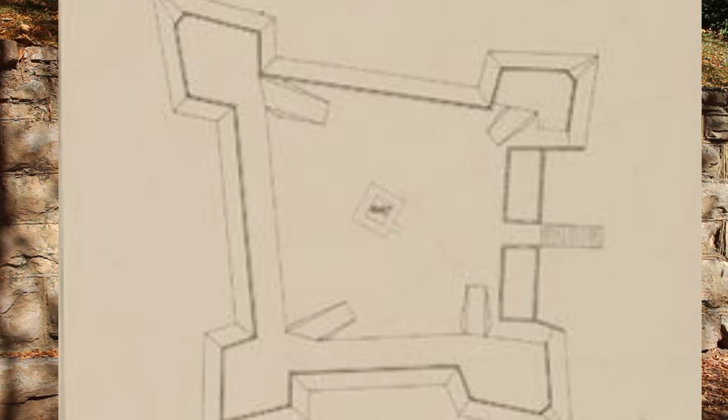And also here in this sketch you can actually see what Fort Wood would have looked like in the shape of a square, with the corners of each square open into a diamond shape.